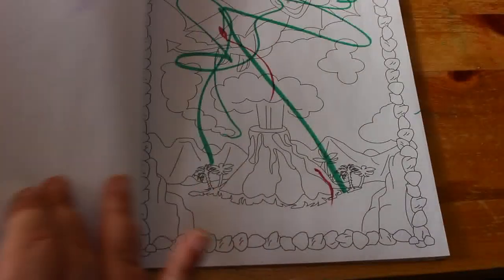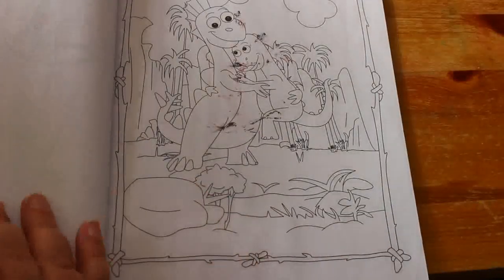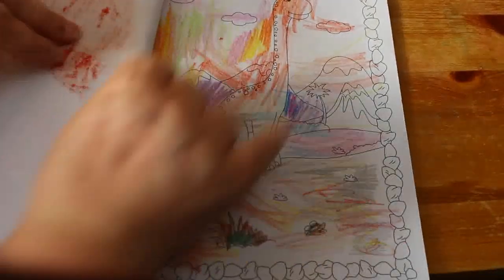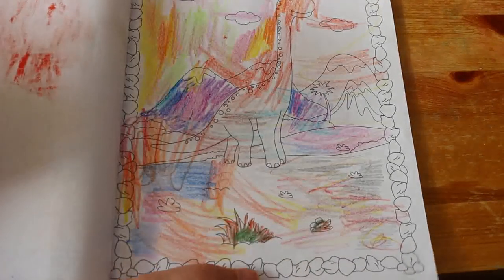I think I finished all of them. Did you finish all of them? I don't know. No, you haven't. You haven't done that one. I see one above here. Yeah, there's some here. There's one here. Orange ones. Oh, this is a bit better. It's a multicoloured rainbowy dinosaur again, isn't it?